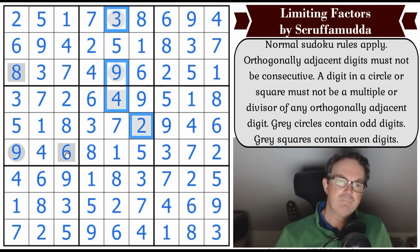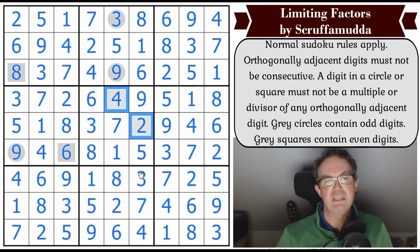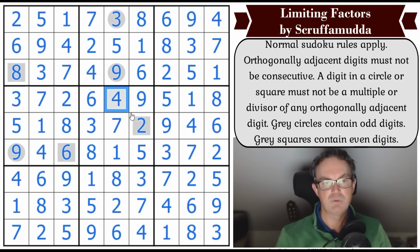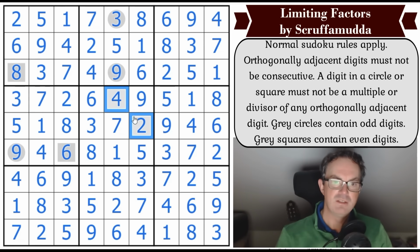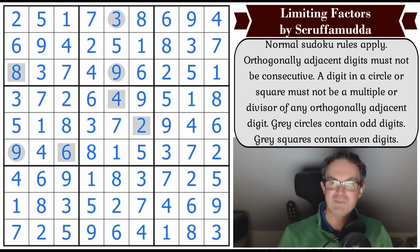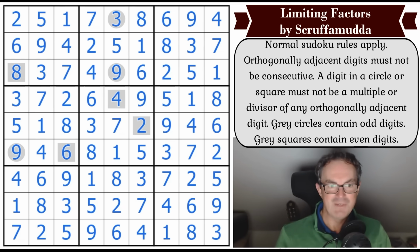There is a very surprising restriction on the even digits. If you put the even digits in a checkerboard pattern in a box, they can only be 2 and 4, we discovered, and they can only be next to 7 and 9, and that was enough to basically propagate some logic through the grid. It's just an interesting idea, beautifully executed.